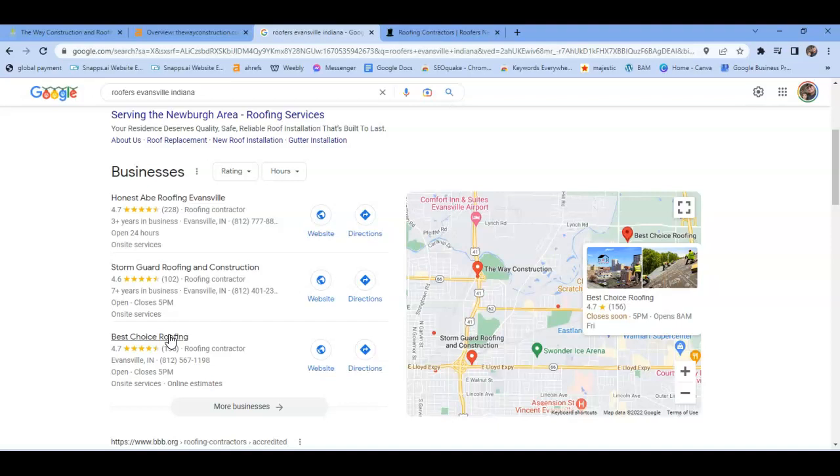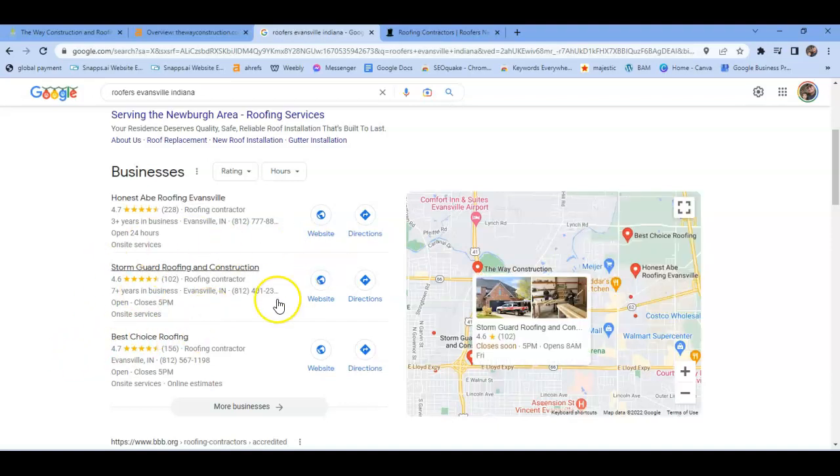So the more information you give out about your business to as many directories as possible, it's going to start to trust you more, and it's going to build up those URs and DRs, and then it's going to start pushing you in front of the customers that are actually searching for your services. Again, being on that map pack right here is going to give you 30 to 40% of the traffic that goes to your website and gives you a call from there.